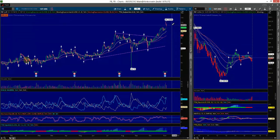I'm just going to be looking for some weakness in Facebook, and if we get it, especially if that low breaks, yeah, we're going to gap fill. Might not be tomorrow, but when the market pulls, that's going to gap fill.